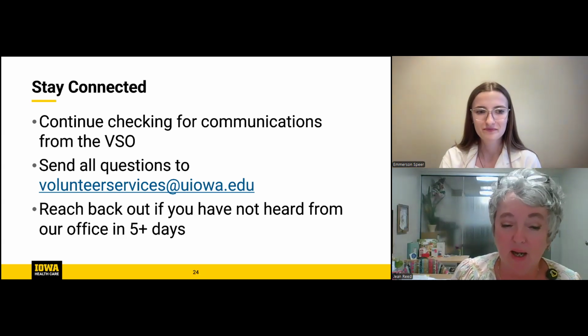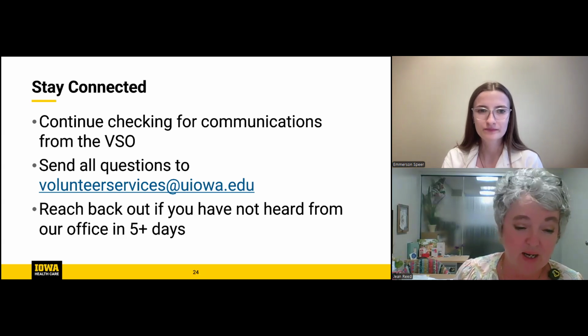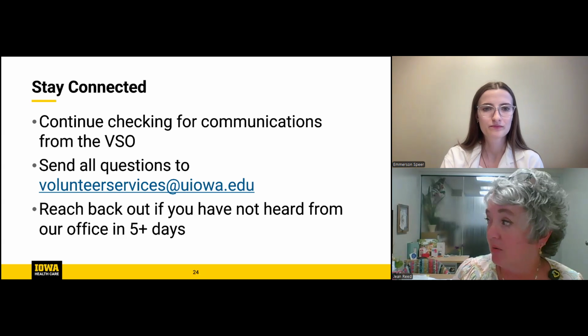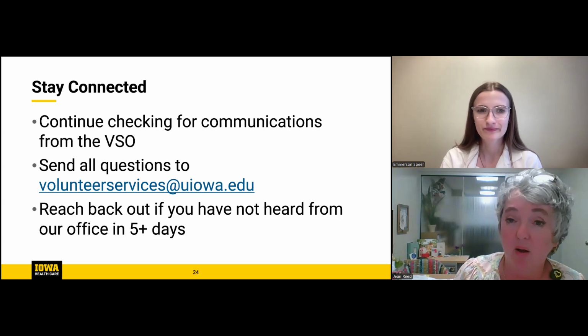All of the program updates, the guideline changes, important information are going to come from our office and emails. Once you're an active volunteer, you'll get a weekly engagement message. It's really important that you're reading these communications and stay up to date. Again, if you have questions for the staff, you just email volunteerservices@uiowa.edu. Sometimes, I wish it weren't the case, but we are dealing with hundreds, thousands of people, and tens of thousands of communications, and sometimes in our processes, a ball gets dropped. Reach back out to us.